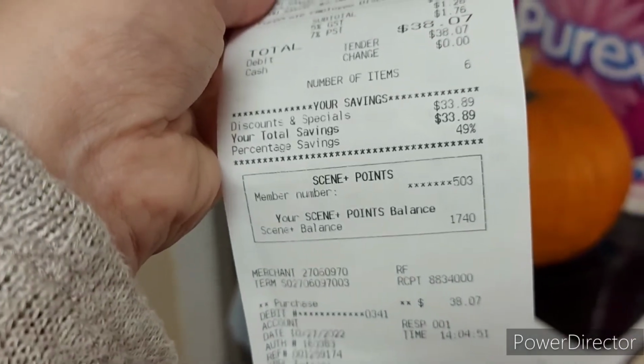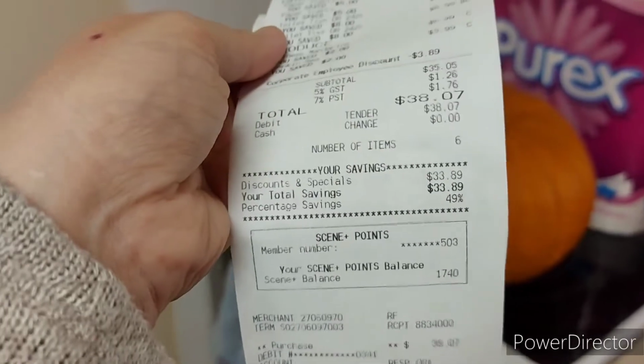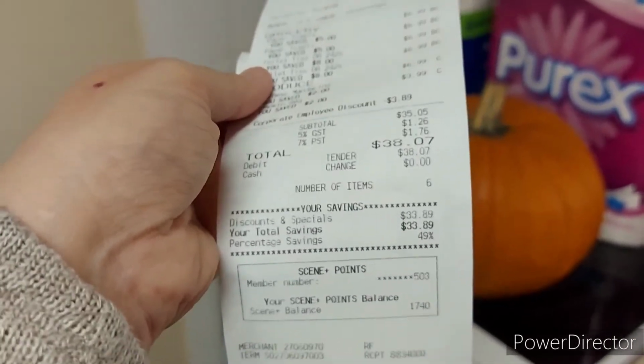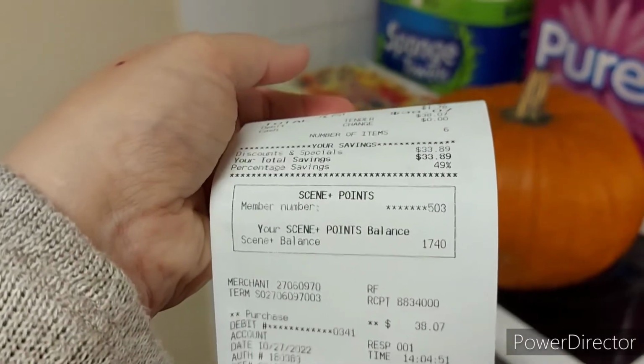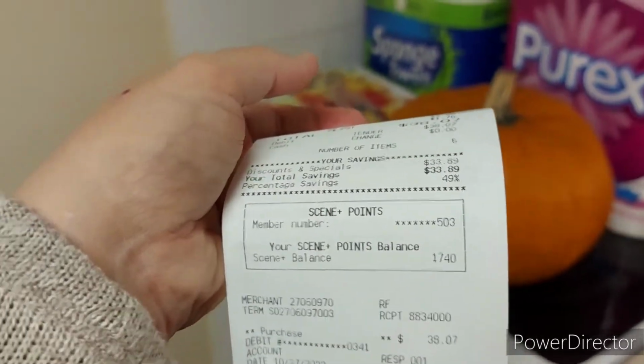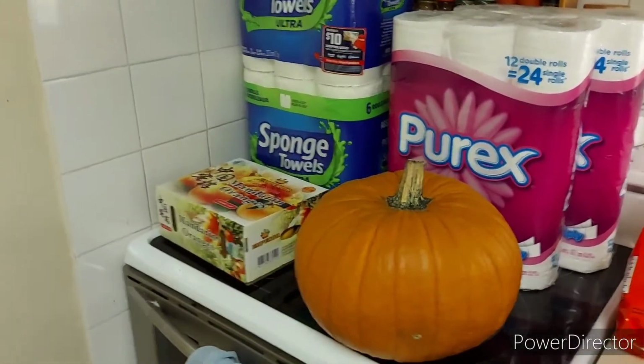Closing balance of 1,740 points. It doesn't say that I earned any, and I didn't because none of these items had points on them, so that's fine. I didn't earn any points today. 1,000 Scene points is equal to $10, so I'm currently sitting at $10 of Scene Plus points right now, but I didn't earn any points today because none of these items had points on them.